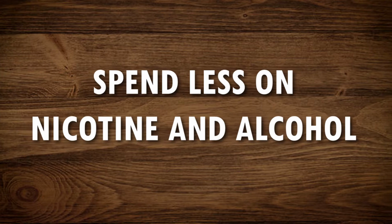Number 2, don't spend your money on cigarettes and alcohol. The average American spends over $200 a month on nicotine and alcohol. The average person in their mid to late 20s will spend over $300 on alcohol alone. Now, I'm not saying there's anything wrong with having a drink every now and then, and we won't get into the medical complications of nicotine. But imagine what you could do with an extra $300 each month invested. That's a significant amount. Take a look at your budget and downsize the amount you're spending each month on nicotine or alcohol and put that money to work for you.